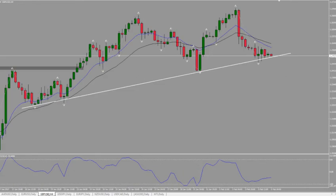GBP USD, we have pending orders in the market. We have a pending order here if you're trading the daily call trade. Alternatively, you could have a pending order down there somewhere into this direction. It's a tightening market, so definitely it's going to break away one direction or the other. So keep an eye on it.